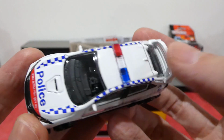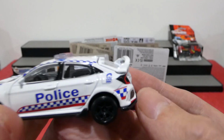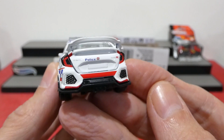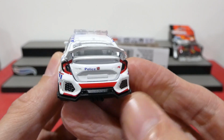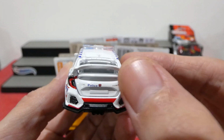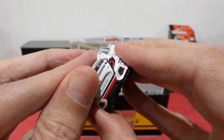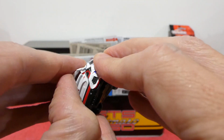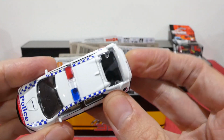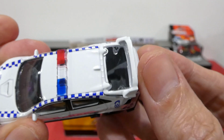It's got the separate light bar on the top. Very nice to see with the red and the blue. 000 over the fuel cap there. Around the back there we get the lights painted up there, or the badging, get police written on the back there as well. Very cool. And this also has the opening rear boot, so you can cram your criminals into the back there and haul them off to jail. I can't even open that, but yeah, you cram your criminals into the back.